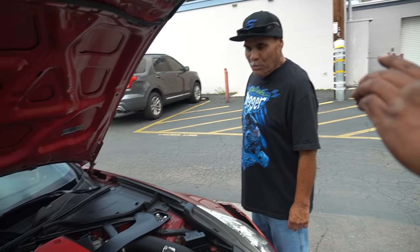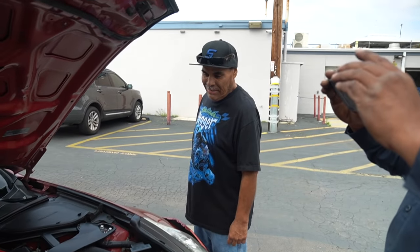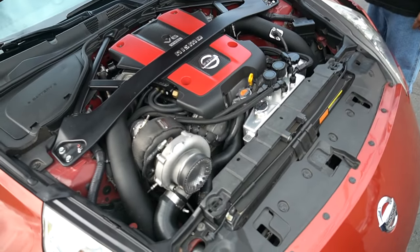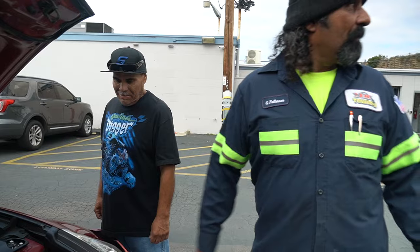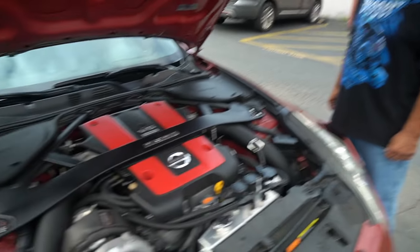Wow. Come on, man. You put all that in it? Yeah. Everything that you see, I did myself. Yeah, man. That's nice. And no, I appreciate it. I tell them all the time, but I haven't seen one this color. I've seen an orange, yellow, black, white, but not this color. This is nice. Yeah. I got this color.